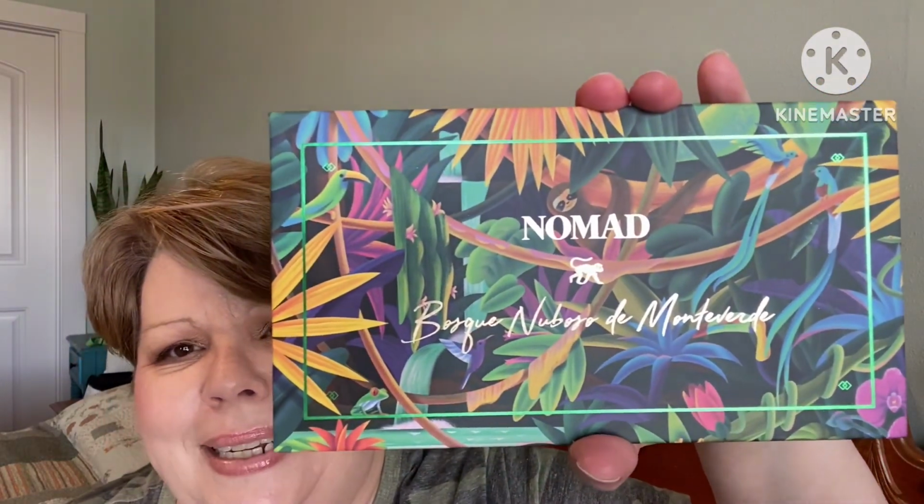Then the next Nomad palette that I chose, if I can get this back in here, is, oh, why do I pick the ones I can't pronounce? The Bosque Nubos de Monteverde. I don't know. I can't say it. It's this one.